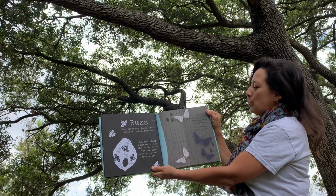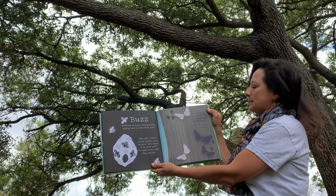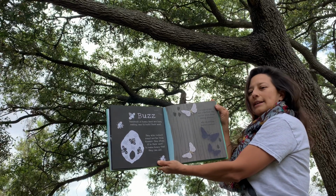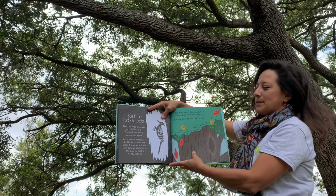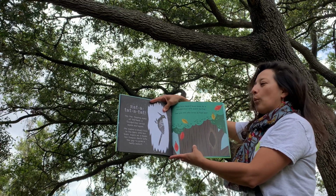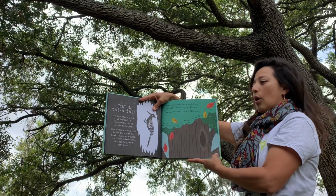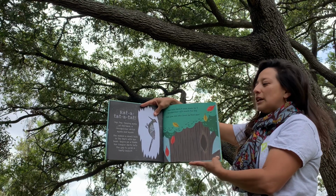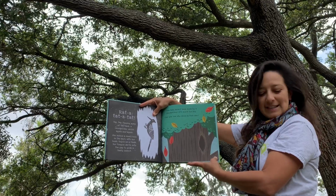A loud noise has started the moths from their hiding places. Who is making such a racket? Tap, tap, tapping away at the bark. A woodpecker drills again and again. She makes a small hole in the bark with her beak. Quick as a flash, her tongue darts into the gap to grab a tasty insect.